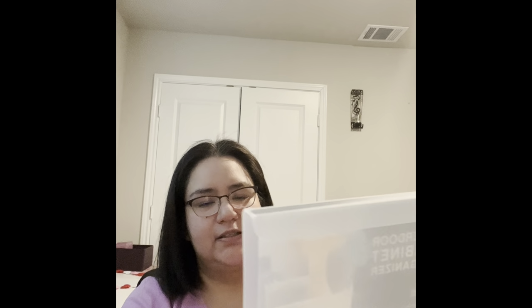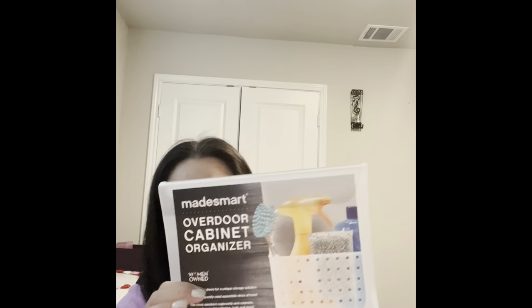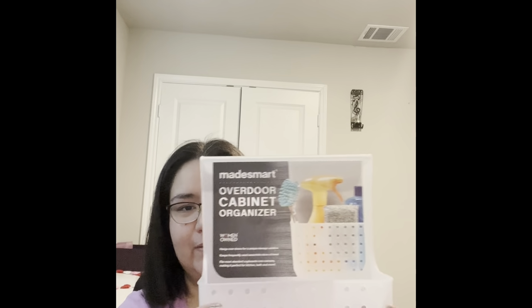Now I'm gonna go into more of some things that I found for the house that I thought were a really good price. So this next thing I'm gonna show is an overdoor cabinet organizer. So you can open your cabinets that are located below your sink in the kitchen. And then this has like a little hanging clip. And you can just put it over the door on the inside so no one sees it. But when you open it, you can store all of your cleaning supplies, which I thought was a great addition. And I don't know how much this cost, actually. They don't have a price on this, but I know it wasn't very much. And so I'm gonna go ahead and put this on the inside drawer or cabinet that's underneath our kitchen sink.